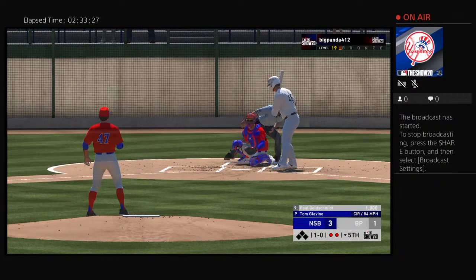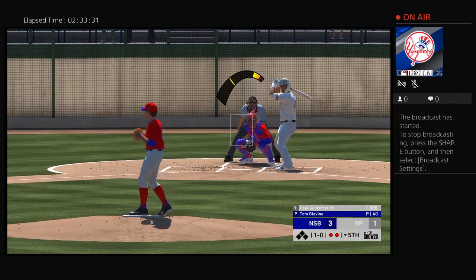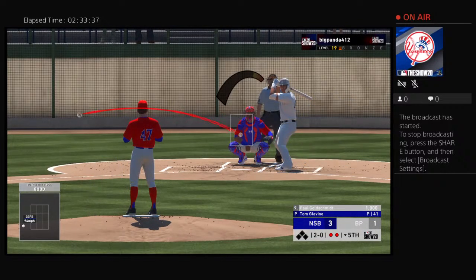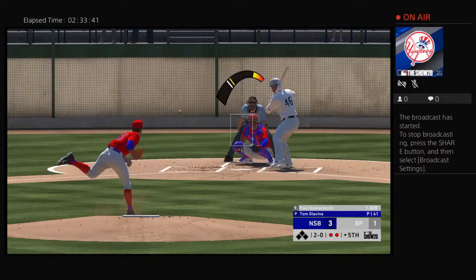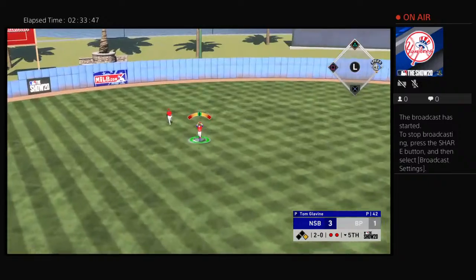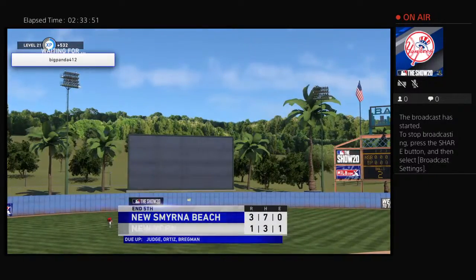Ball. There's that circle change of his, but it's outside for ball one. And he watches one miss outside. 2-0 now. Looks like that bomb earlier in the inning kind of put this pitcher on the defensive. Not being very aggressive right now. Swung on and lifted in the air to left center. And he'll get there in plenty of time to put this one away, and that ends the inning.